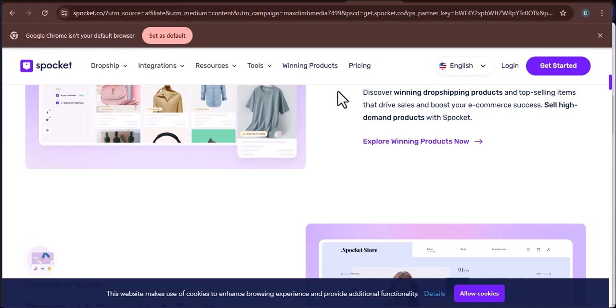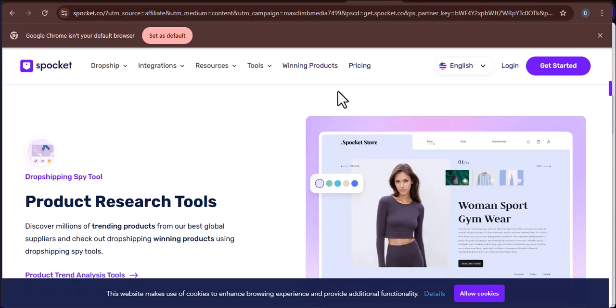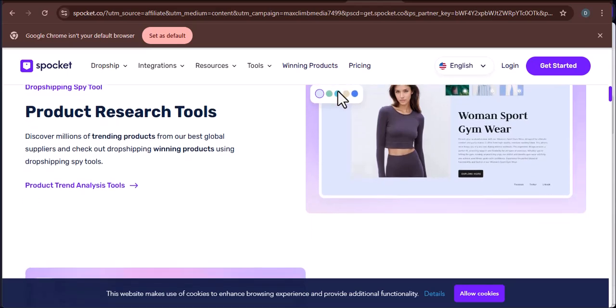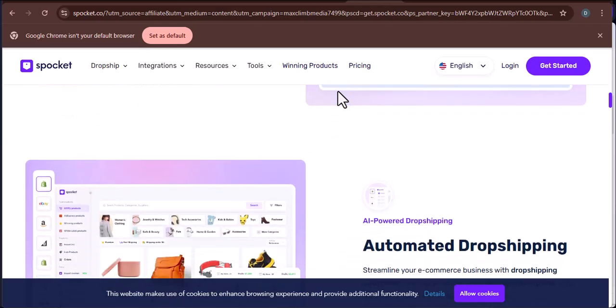Alibaba is a massive online marketplace that connects buyers and sellers from all over the world. You can find a wide variety of products on Alibaba, including many that are suitable for dropshipping. So, can you use Spocket with Alibaba? The answer is yes. In fact, Spocket has a built-in integration with Alibaba.